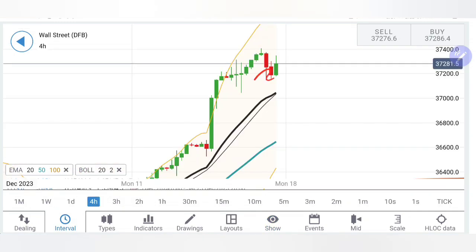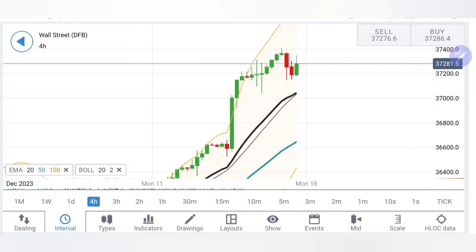Let's start first by looking into the 4-hour charts. 37,000 is the support. You can also find US30 getting support at 37,200 on the 4-hour charts. From these levels we have seen it rising, scaling towards 37,400, then a drop is seen, and towards the end it closed at 37,280 levels.